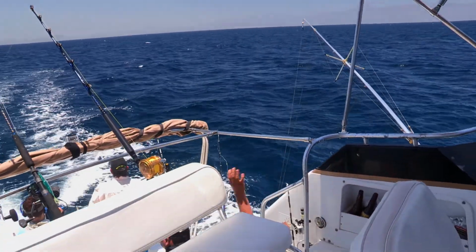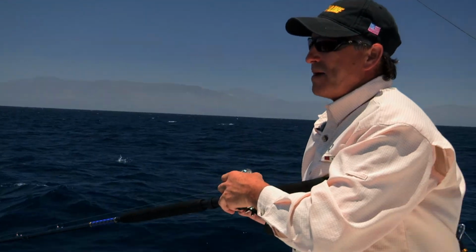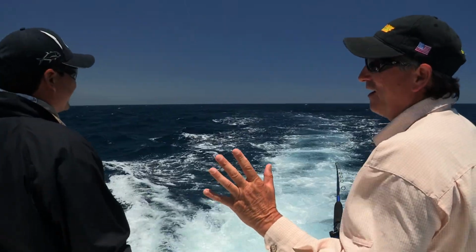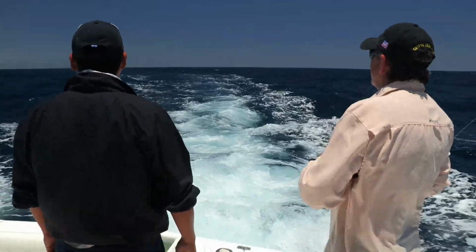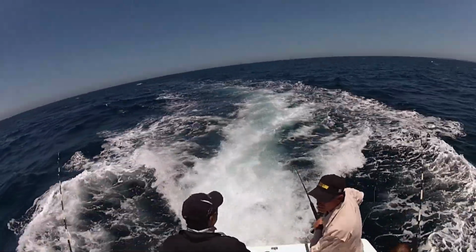That ballyhoo's swimming really nice back there. Come on, man. So that first fish, I don't know if that was a dorado or a marlin. Because we saw him like marlin, back. Doggone it, man. Well, at least we're in the zone, right? Yeah, we got in the zone.